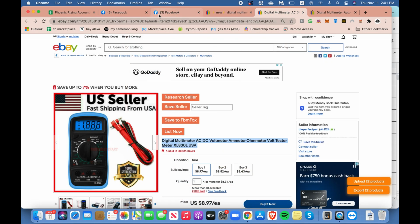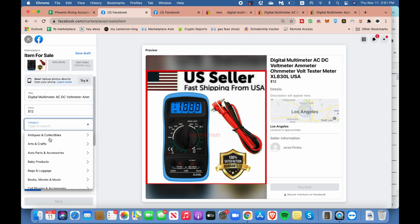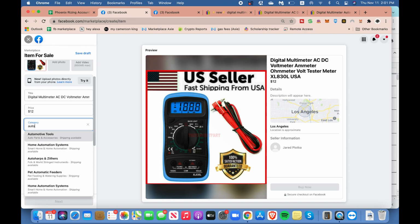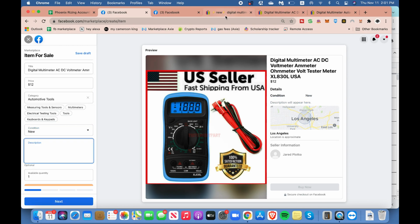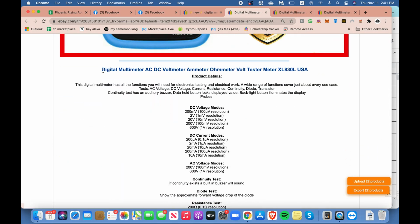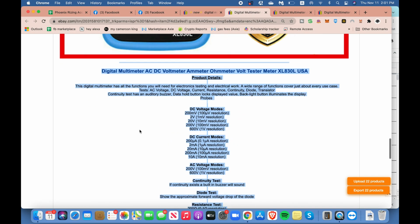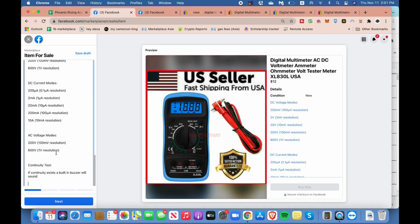Easy enough. We're going to do $12. It's a car kind of thingy, so automotive, tools, boom, condition, brand new. We can copy and paste the description as well. We're not going to get in trouble for dropshipping because dropshipping is currently allowed on the Facebook Marketplace, right? And if it's ever not allowed, there's still ways to adjust around that and find private label suppliers and stuff like that. But for now, I'm not going to even copy and paste the whole thing because I don't want to spend that much time on this.